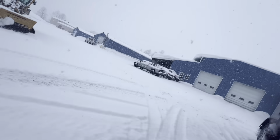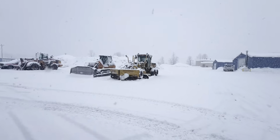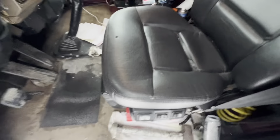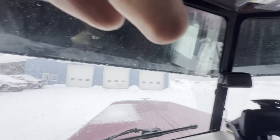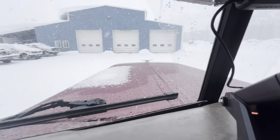Well, it is turning into... let's see, is that any better? Probably not. It's turning into quite the snowstorm here. I guess it's supposed to go all weekend. So thankfully that was our last drop here in town.